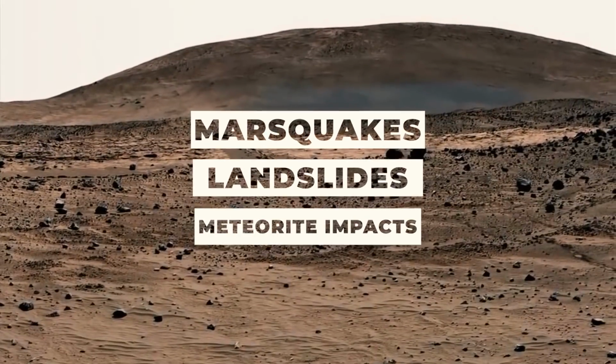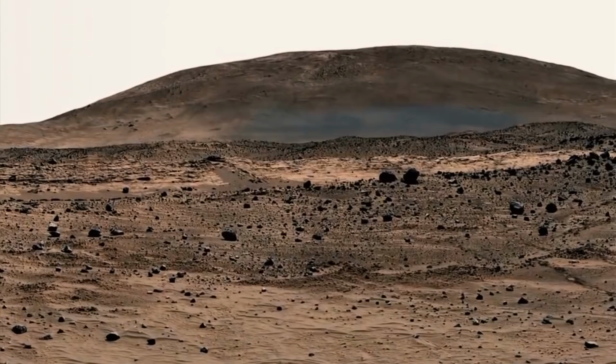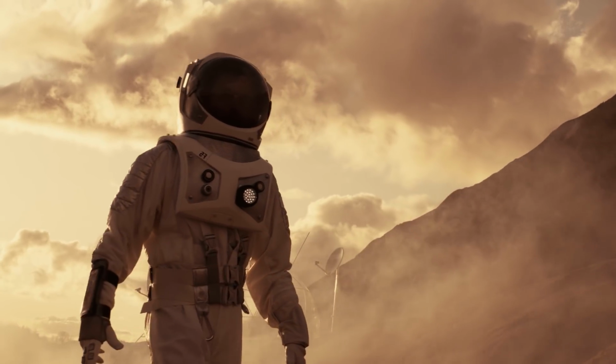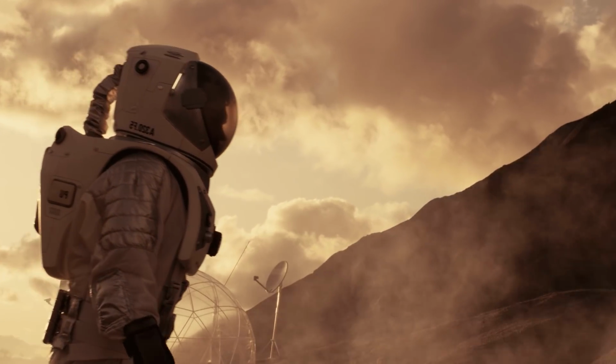Now, do we expect there to be many Mars quakes? Well, we really don't know. Otherwise, what would be the point of the experiment? This is directly relevant to future human exploration of Mars, because the frequency and intensity of Mars quakes will determine how we build our structures and habitats.